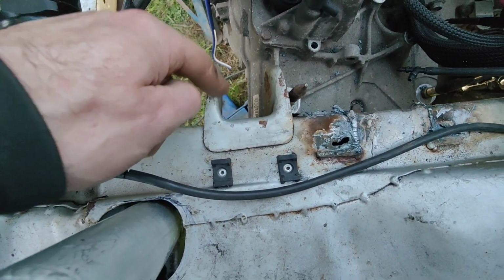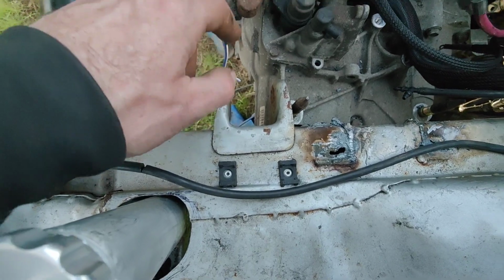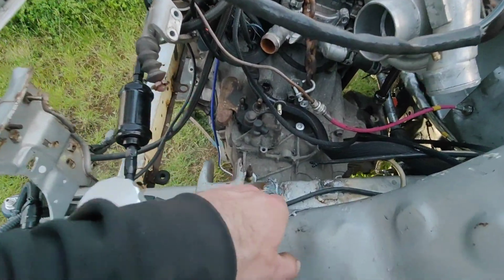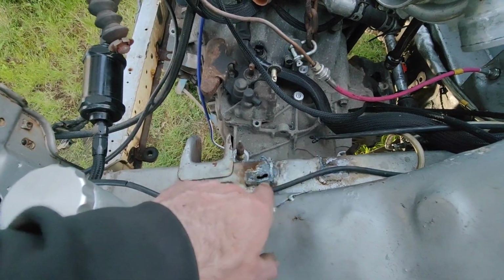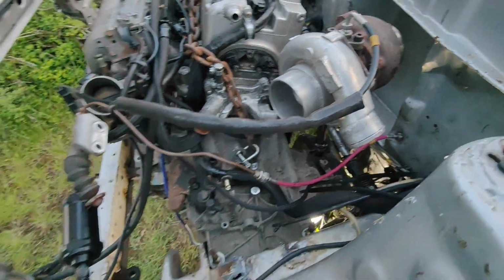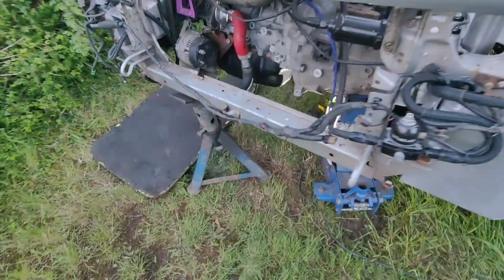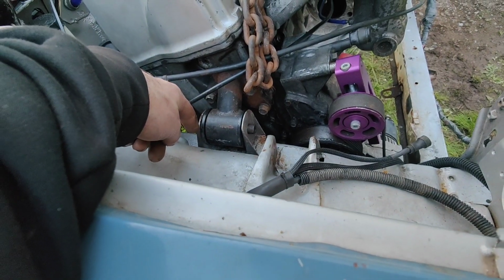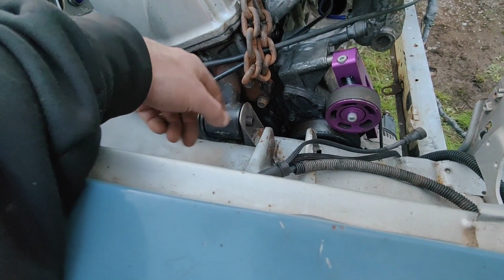I'm going to lose this, but I'm going to save jobs like that until the weekend when I've got more time and I can drop the engine right down. And I'm going to solid mount this mount and that mount, and I'm going to do the same on this side. I'm going to cut all this out, get rid of this, get rid of that, and make another mount here that's solid.